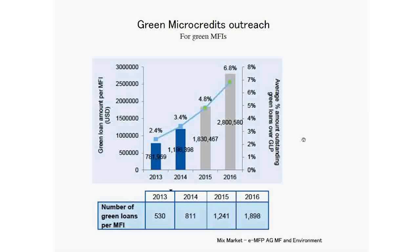And here you see the blue ones are measured, so it's 2013, 2014 data, and this is the average portfolio for MFIs that are engaged in green activity. So it's around $800,000 US dollars in 2013, and then it's growing to almost 1.2 million. And this is the percentage of the portfolio dedicated to green for microfinance institutions that engage in developing green products. And these other gray ones are projections for the future.